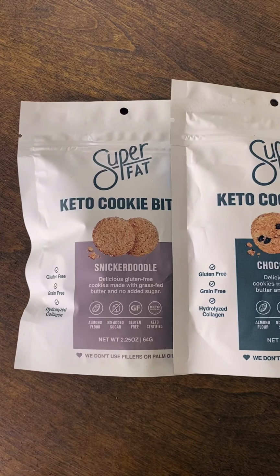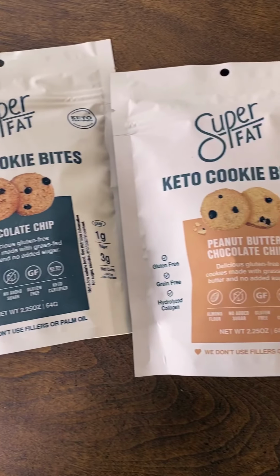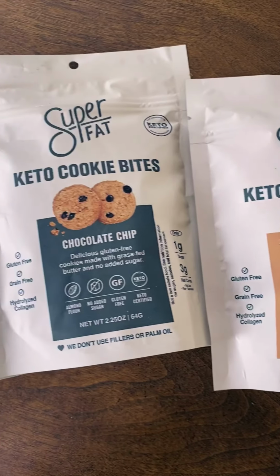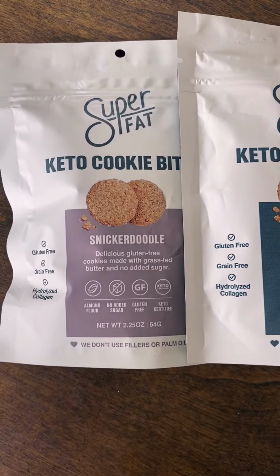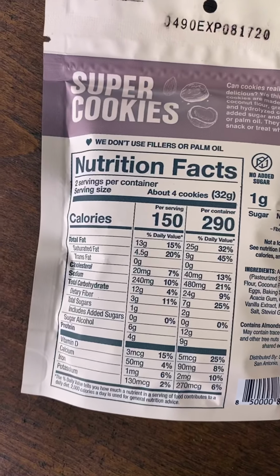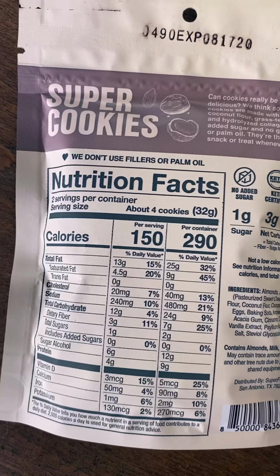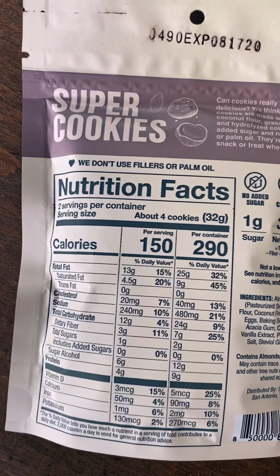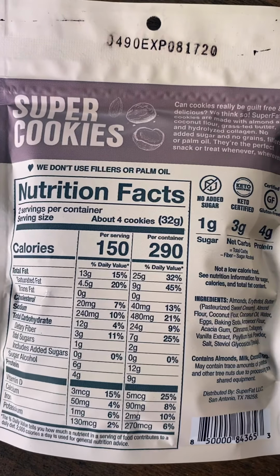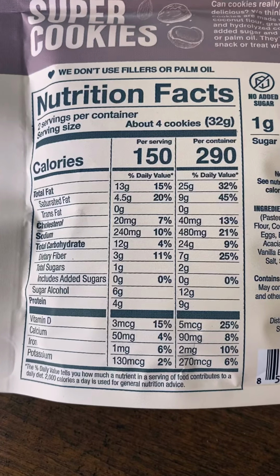Okay, so we have three flavors: Snickerdoodle, chocolate chip, and peanut butter chocolate chip. They range between 2 grams and 3 grams net carbs per serving, and a serving is 4 of these little cookies. Looking at the nutrition, they're all very similar. There are 2 servings per container, and each serving is 4 cookies. So there are 8 cookies in each of these little bags. Not too many.